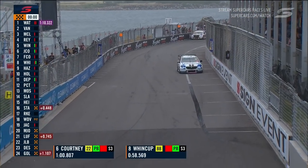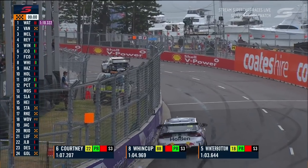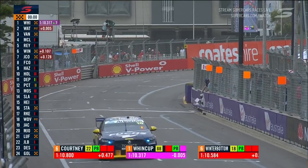There's a few that still haven't finished. In fact, Wind Cup might go better because he's just done his personal best mid-sector. That was close for Courtney. And James Courtney doesn't improve. Oh, Wind Cup to the top on a 10.3.